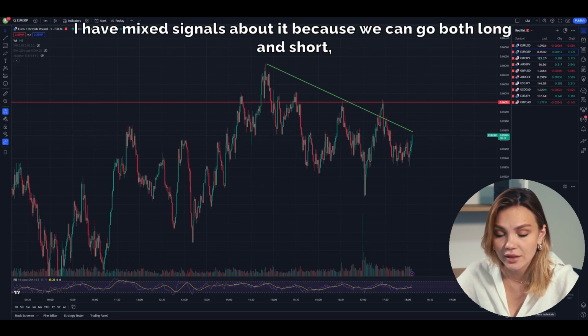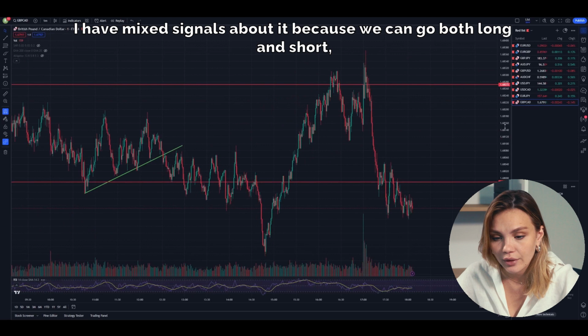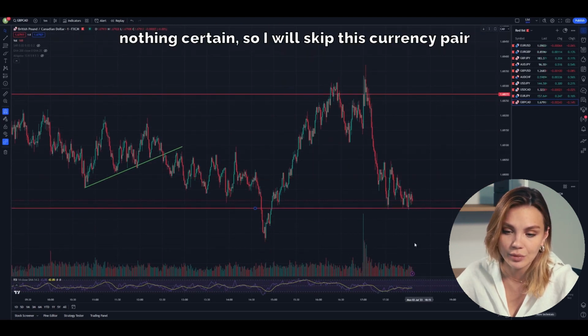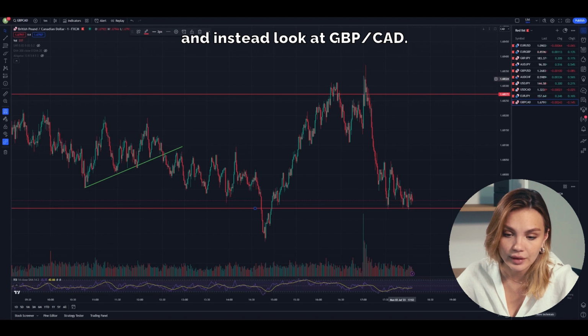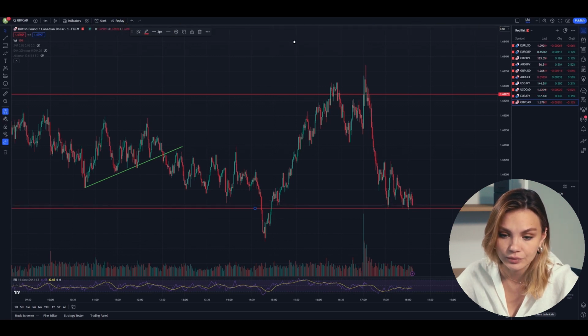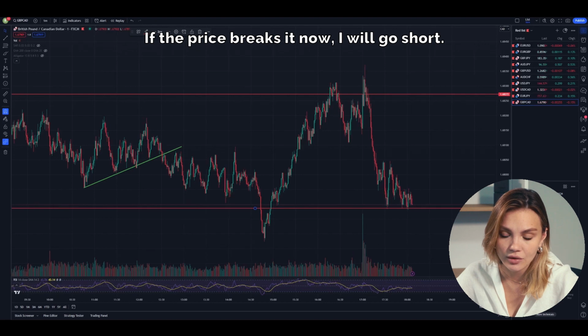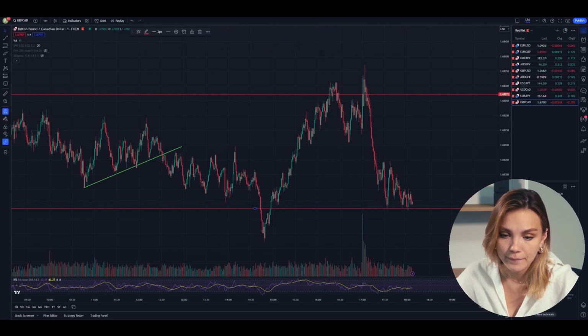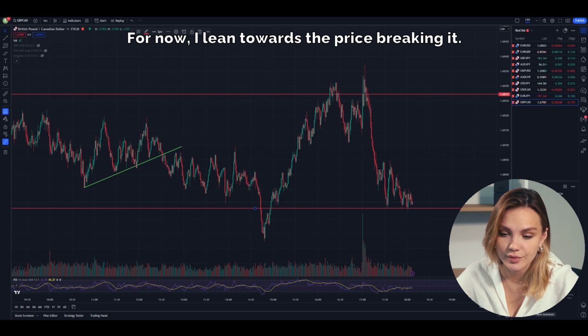I have mixed signals about it because we can go both long and short, nothing certain, so I will skip this currency pair and instead look at the British pound against the Canadian dollar. Here too, we have an interesting situation with the price near a support zone. If the price breaks it now, I will go short. There is also an option to go long if the price doesn't break the support zone now. For now, I lean towards the price breaking it.